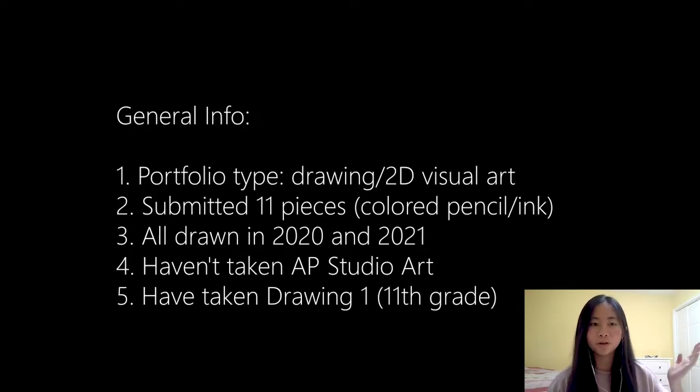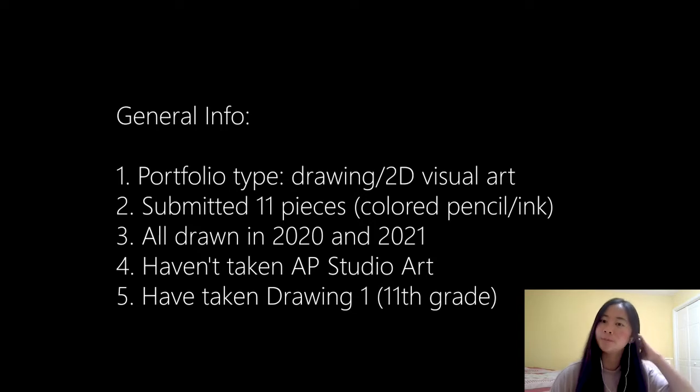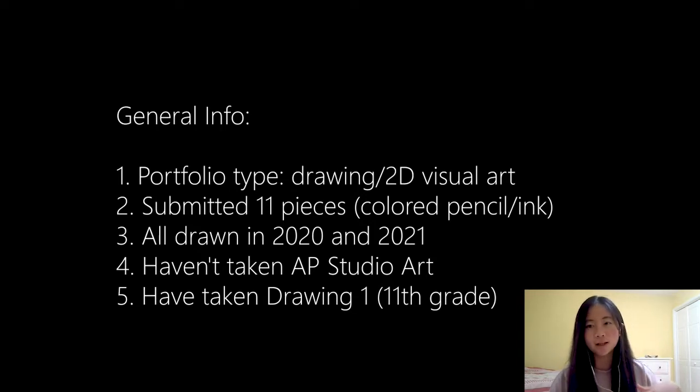So my portfolio type was the drawing 2D or visual art portfolio. And I submitted 11 pieces of work, all colored pencil and ink, pretty similar style. I drew all of these in 2020 and 2021. I have not taken AP Studio Art. I have taken Drawing 1 in high school, which I took in my junior year, which is what started me to make this portfolio. So about half of the pieces are from that class. And then the other half are ones that I did before the application was due.